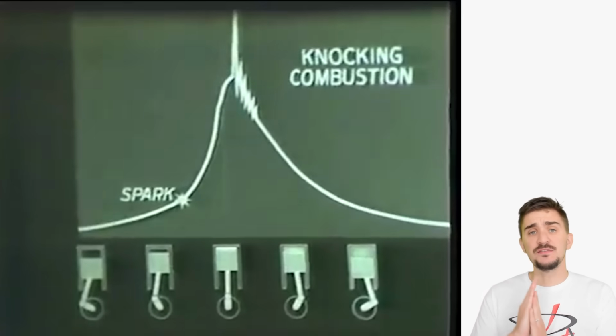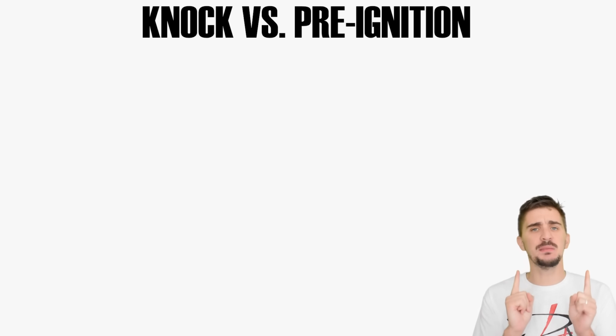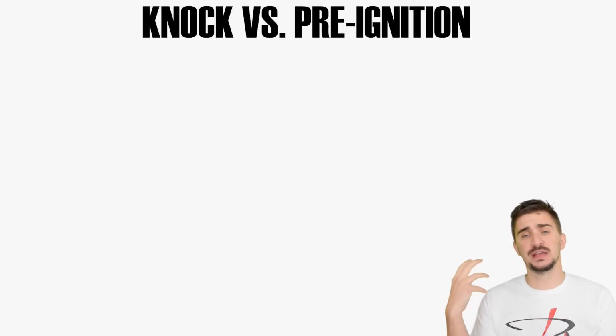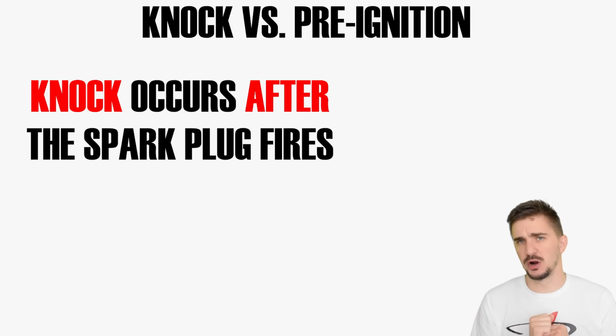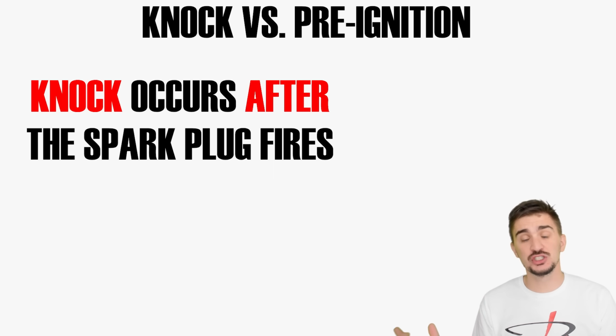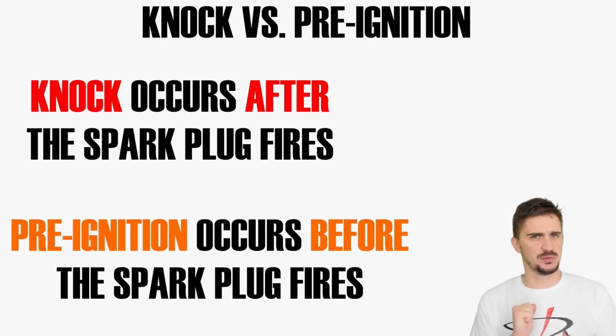Now, knock differs from pre-ignition in the timing of when it occurs. Knock is the spontaneous self-ignition of the air-fuel mixture after the spark plug fires. Pre-ignition is a spontaneous self-ignition of the air-fuel mixture before the spark plug fires.